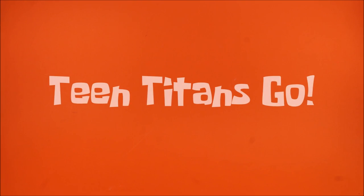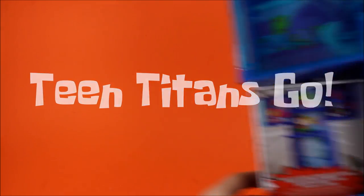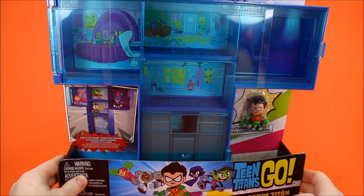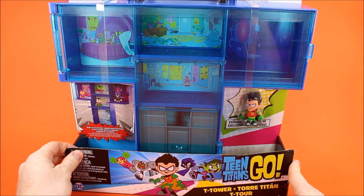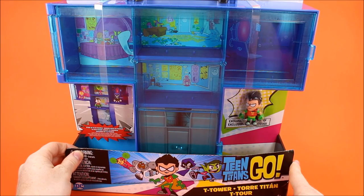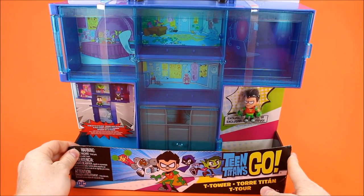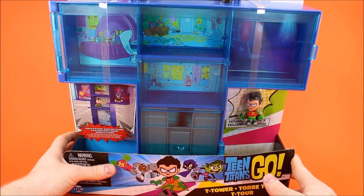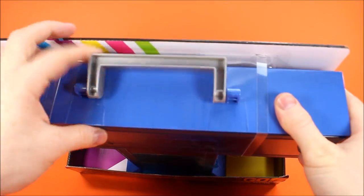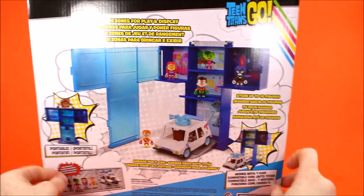What we're going to be looking at today is a bunch of different sets about the Teen Titans. Starting off, we have the Teen Titans Teen Tower. Now, this is an awesome set that has five different zones which you can place your minifigures in, and this even comes with its own exclusive Robin minifigure. Now, this set is interactable with a lot of different characters. Taking the top, you see there's a handle where you can carry it around easily if you want to.